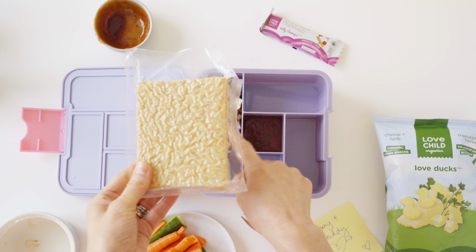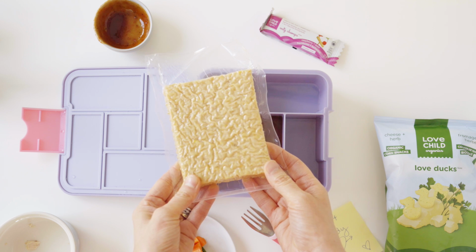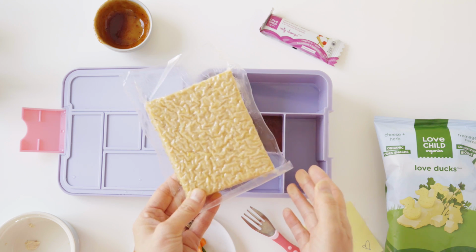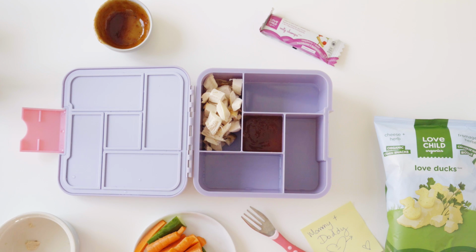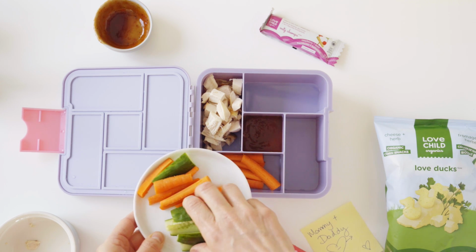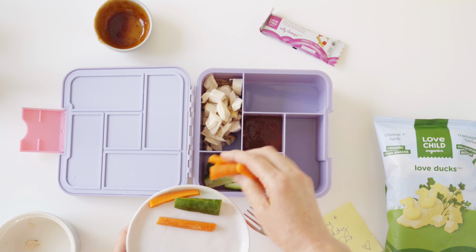If your family does not eat chicken, we love tempeh. Just make sure you buy certified organic, so it's non-GMO. Tempeh is fermented soybeans, and this is great for kids too. I bake this, or you can grill it, and then it's really nice to dip into the barbecue sauce as well. And then I want to have some colorful veggies, so crunchy cut up veggie sticks. I've got cucumber here. I've got carrots.